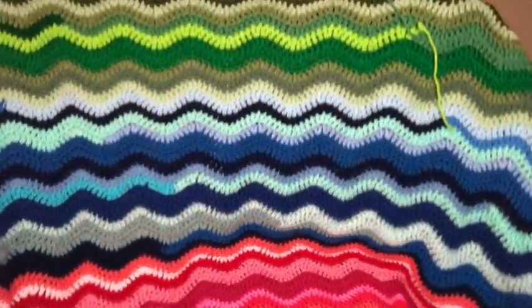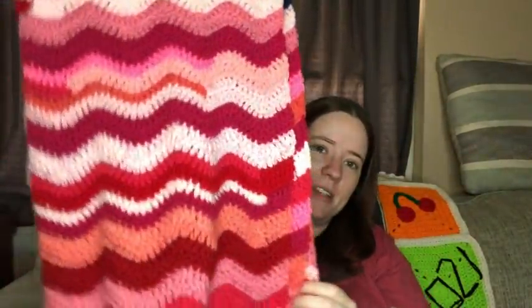So like I said, I finished all my scrap balls in pink and reds. So there's all the pink and reds. And then I went into the blues and then the greens. I have a lot of green scrap balls, so the green section is going to be pretty big compared to the blue. I didn't have many blue scrap balls. Apparently, I don't use blue a lot. I'm going to fold this in half so I can try to show it to you better. I did weave in all the ends from the pinks and reds and the blues. So once I get done with the greens, I will weave in all those ends.